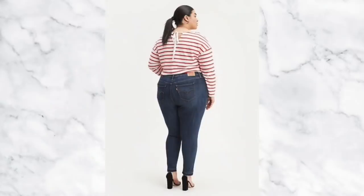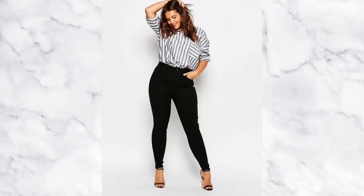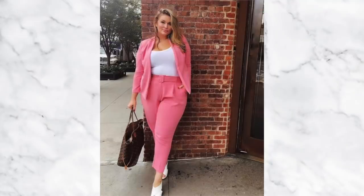So first and foremost, high-waisted anything is where the magic happens. So I'm talking jeans, pants, skirts. If you are carrying a little bit more weight around your midsection, try and opt for anything that is high-waisted. These pieces tend to firm and flatter your midsection, and they really do help to minimize that area.